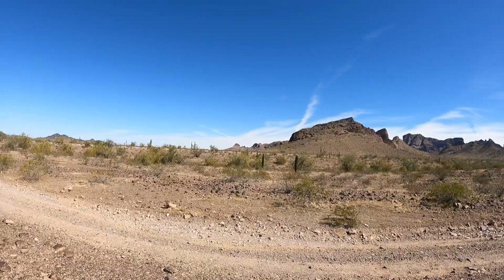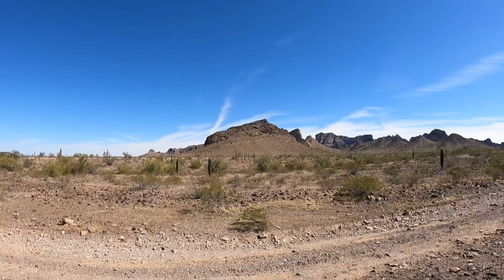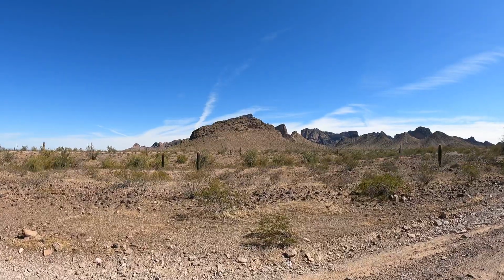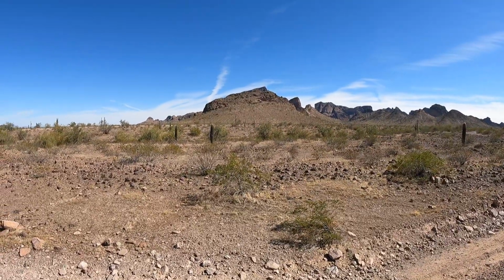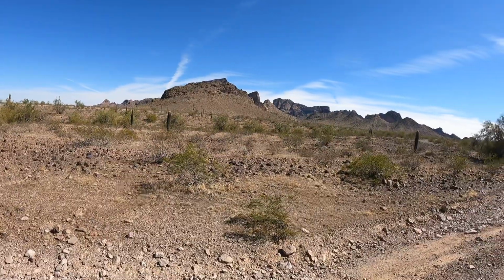So let me get out of the shot like I always do. And here's what we got. Saddle Mountain. Now this place is huge. This is BLM land, and all the land around this mountain is all free dispersed camping. And there are all these little dirt roads that crisscross this. They come off the main road and go up. And there's one dirt road that goes all the way around the mountain.